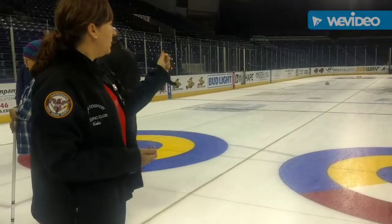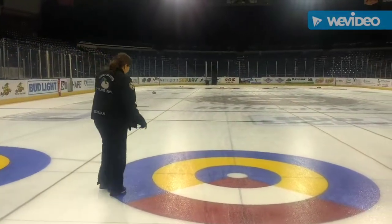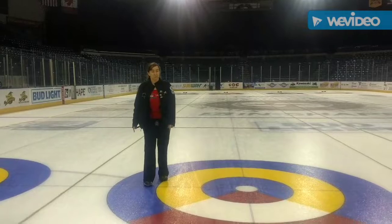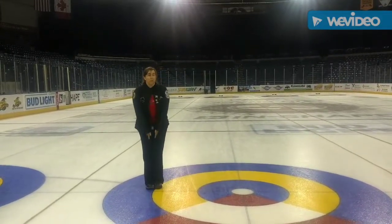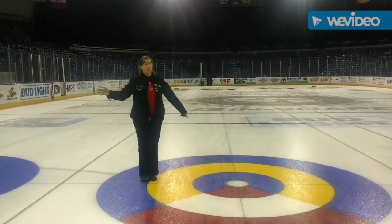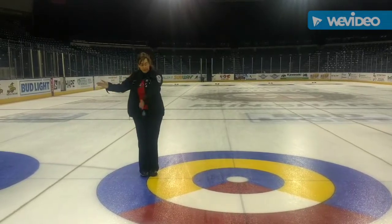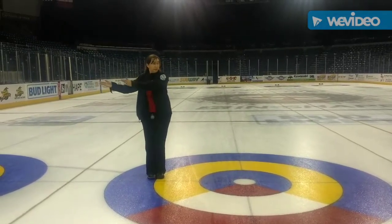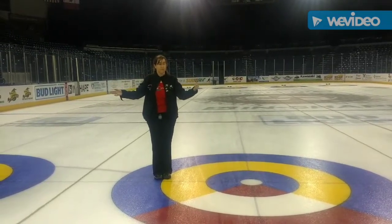So let's pretend we have somebody down there, and he's standing down there. You're aiming here, but we want it to go there, because there's about 4 feet of curl. So he's going to hold up this hand, and we're going to aim to this finger, or we're going to aim to the broom in the direction of this. It's going to curl to my nose. Does that make sense? Yeah?